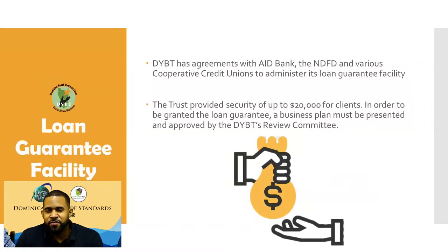All right, so in terms of the loan guarantee facility, we also have an agreement with the 8 Bank, NDFD, and various cooperative credit unions to administer our loan guarantee facility. What that is, is that we provide security for loans of up to $20,000 for our clients. And note I said the word loan, and unlike my good friend at the Ministry of Trade, there's grants, but this is a loan. We're dealing with a loan. And I think I need to make that abundantly clear, because the thing about loans is that they're meant to be paid back. So we do provide security.